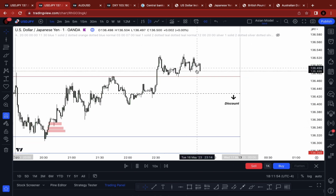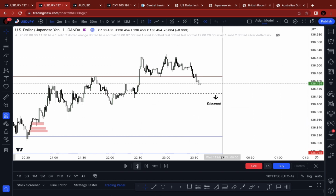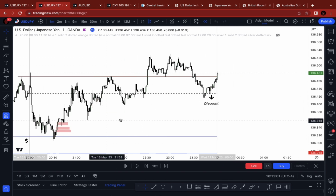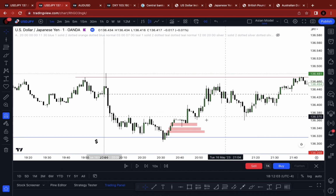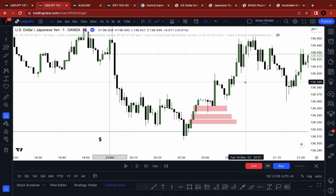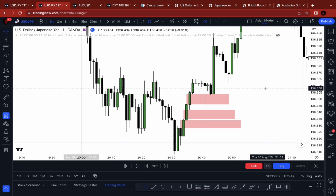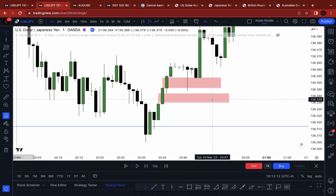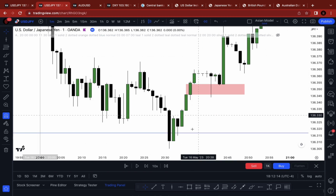And you'll see price can sometimes give you more than 20, 30 pips. We'll play it all the way out to the Asian close. There we go. Now, the ideal fair value gap I would normally suggest people go for is the one that causes the market shift. So if we were to delete this one, this is the fair value gap that causes the market shift.